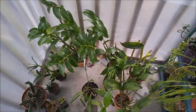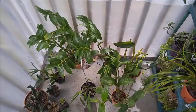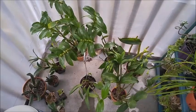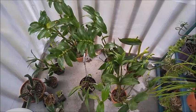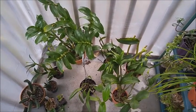Okay, now we are looking down on the floor, obviously. This is where I'm keeping all of my dendrobiums, my nobiles, and my laturias, because they do like it a little bit cooler, and they do appreciate lots of airflow. This section gets lots and lots of airflow, and it does get a bright southern exposure.